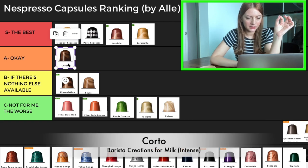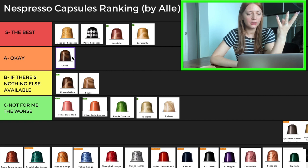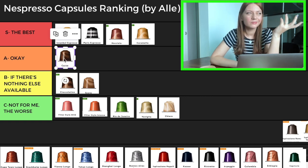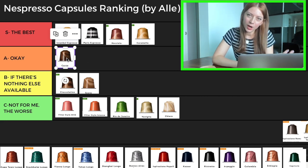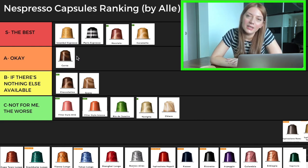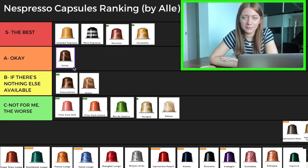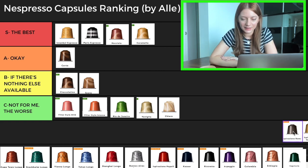My favorite from this Barista Creations is the Corto. It's more intense. You can actually feel the flavor in iced coffees with milk, and yeah, it's an okay pod. I would probably repurchase this if it wasn't more expensive than regular pods. So for that, I don't feel there's any value. You can have any Nespresso capsule with milk. Don't be fooled by, oh, these are specifically designed for milk, they're better. No, they're not. There's nothing special about them. But this one is okay. The Corto is okay. I don't hate it.